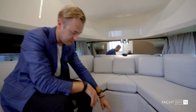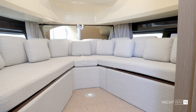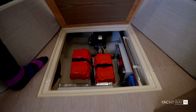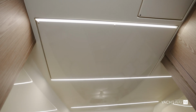Now, while this is a very nice U-shaped seating area over here, you can do a couple of things with it. Number one, you can take this plug off and put a pole inside and then make a table over here. What you can also do is put this table all the way down, and this becomes a proper size bed, which you can use for overnighters. Now, talking about overnighters, you also have plenty of storage underneath over here. This one has all your battery systems and your battery kill switches hidden away over here. And this is also where your leg is for the table, which you can then use.